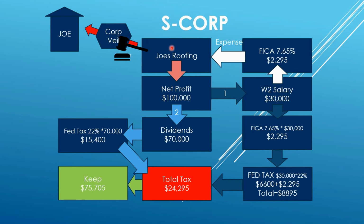So let's talk about taxes again. Joe's Roofing has $100,000 in net profit. Now this chart looks a little bit different. One of the things that's different here is Joe can now issue himself a salary. As a sole proprietor or an LLC, Joe could not issue himself a W-2. He could issue employees W-2s, but any member or owner of an LLC or a sole proprietor cannot issue themselves a W-2. But as an S-corp, Joe issues himself a W-2.